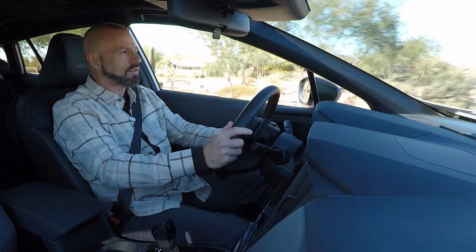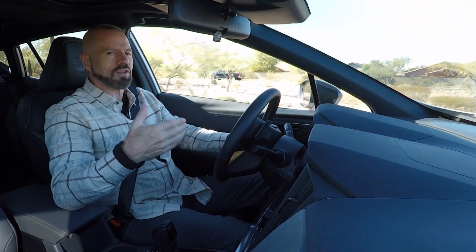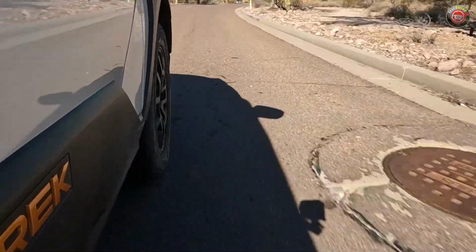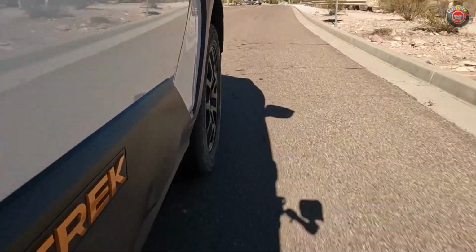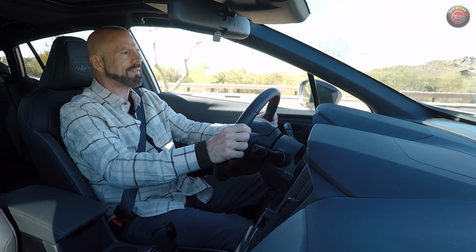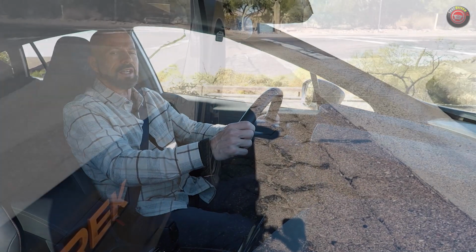It's got paddle shifters. It's got the ability to give yourself simulated shift points. Depending on the drive mode, sometimes it'll do that, but most of the time when you ask for full power, it just drones on and on and on. But it is one of the better CVTs in the business.